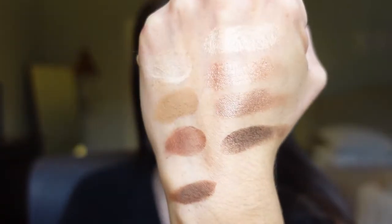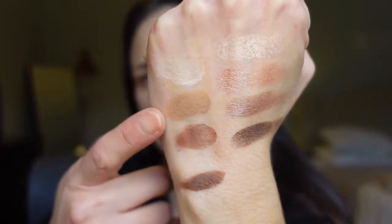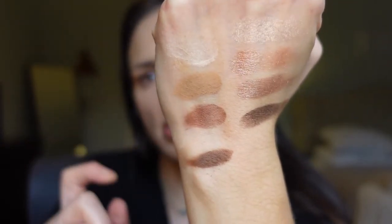Anyway, I'll swatch the Coco Mirage really quick too, just so you guys can see that. Get my face out of there. Lightest, mid-tone, darker, darkest. Okay, let's jump in to putting these on the eyes.